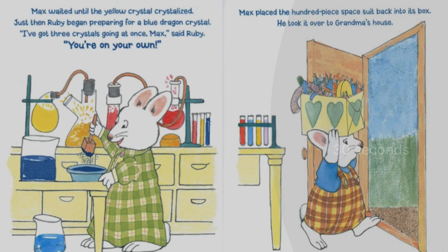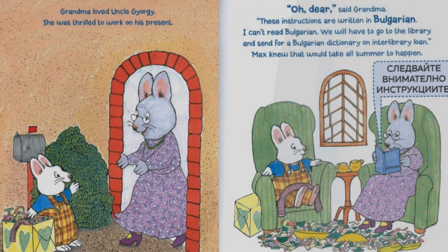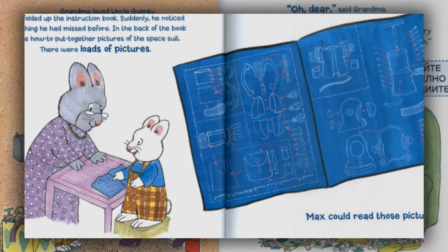He took it over to Grandma's house. Grandma loved Uncle Gyorgy. She was thrilled to work on his present. "Oh dear," said Grandma. "These instructions are written in Bulgarian. I can't read Bulgarian. We will have to go to the library and send for a Bulgarian dictionary on interlibrary loan." Max knew that would take all summer to happen.